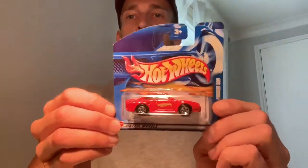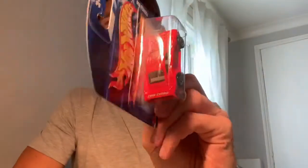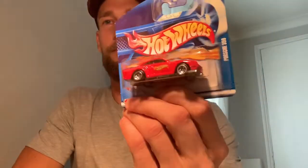And we have seen one on the channel before, came within the Porsche series, I believe. So we have 959 in red with this little Hot Wheels detailing through the side. Clean little casting. I don't think there's anything in the way of other details because they've gone crazy with flames and so on and so forth. And we've even got a very 80s twin turbo on the back there. Yeah, okay, not bad. It was part of the lot that I picked up.